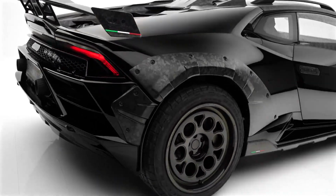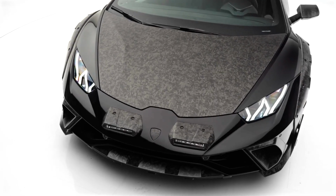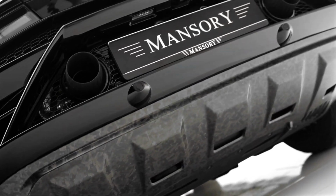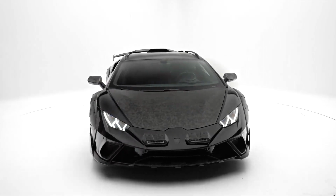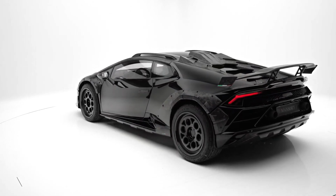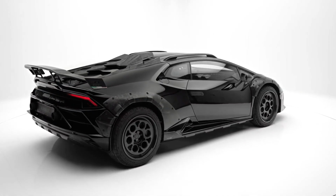The Huracán Sterrato by MANSORY is a technical and visually perfect eye-catcher. All body parts of the breathtaking super sports car off-roader are made entirely of carbon, giving the vehicle the powerful, harmonious and impressive appearance that characterizes every MANSORY product.